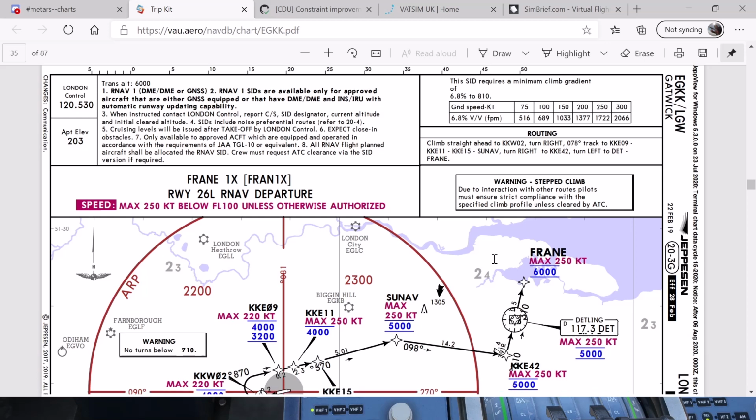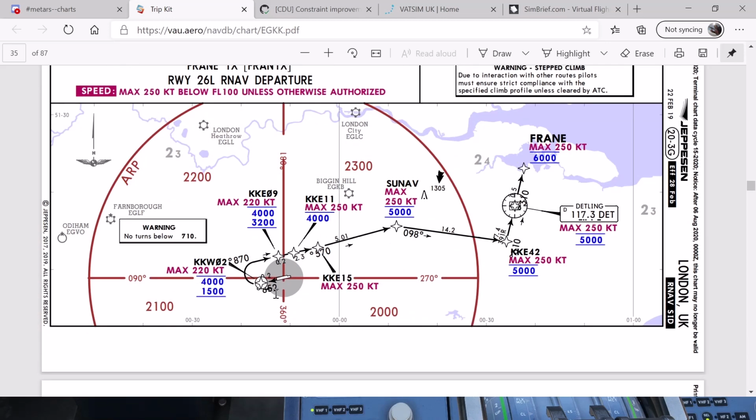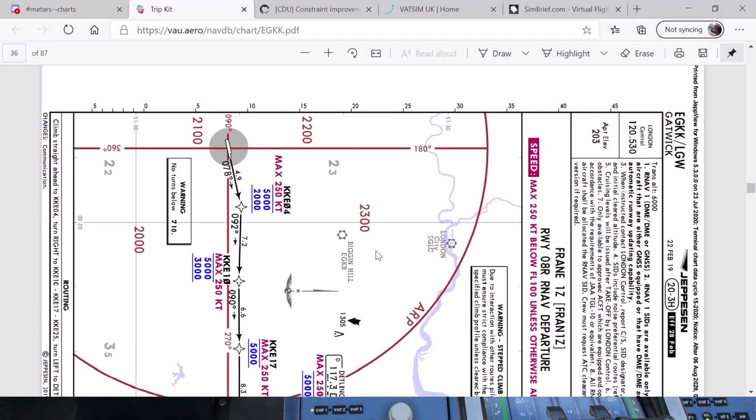There we go. So take off, turn right, head all the way down to Detling, sorry, and then we head north up towards the Thames estuary, overflying, I think, Gravesend and the north part of Kent.